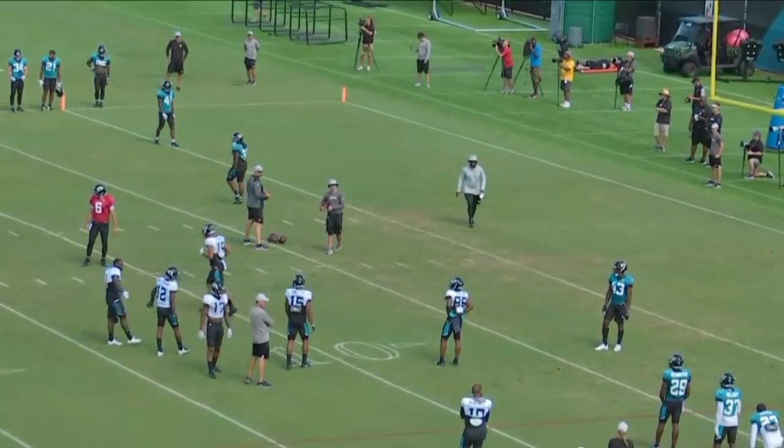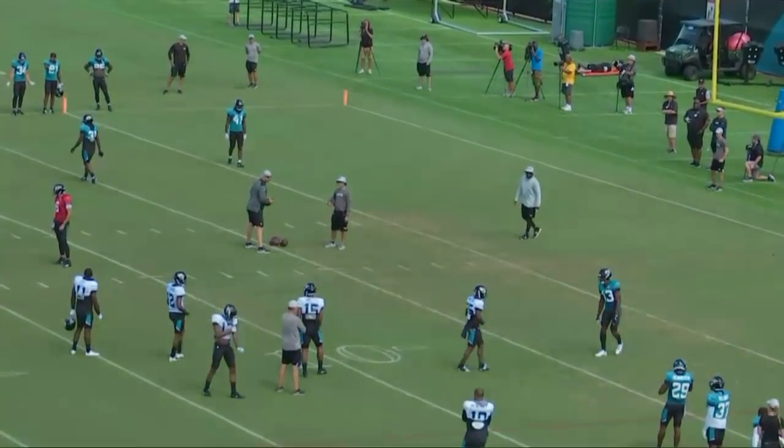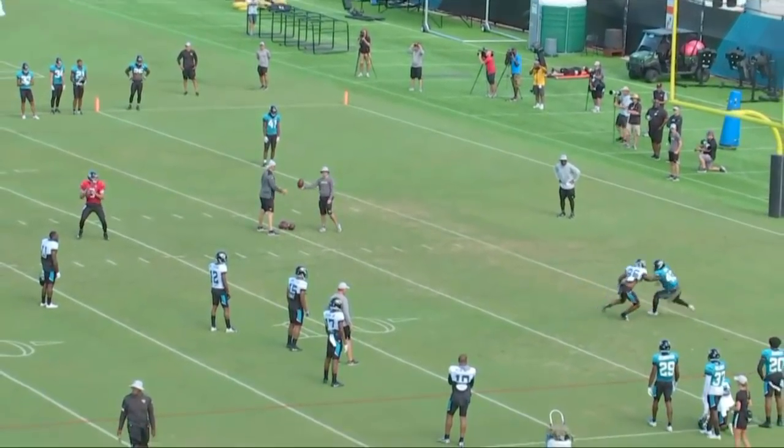Got to note the NFL officiating crew is here today through Friday. John Perry, the referee in the league, is here with a few of his crew members, and they're officiating even this drill today. And we'll have a chance to talk with them later in the week.